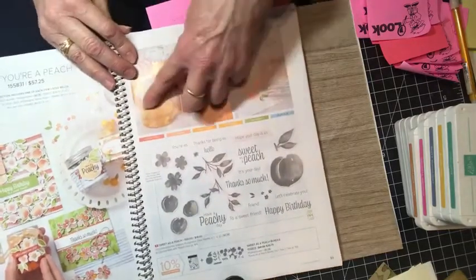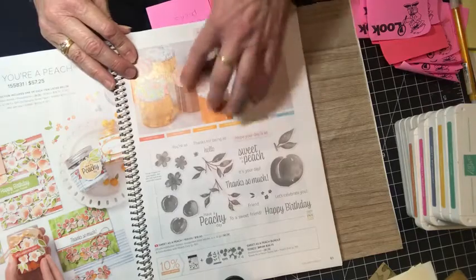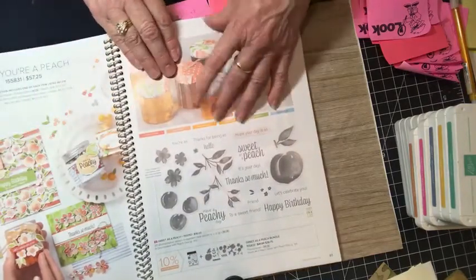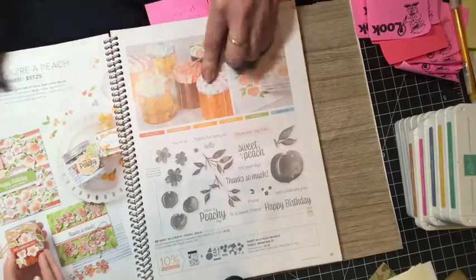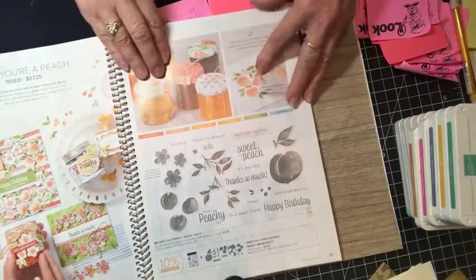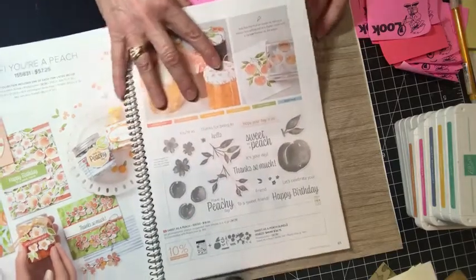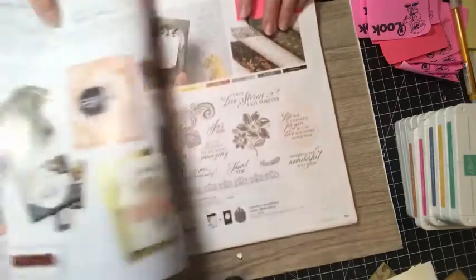And then also you're able to get these jars. So if you wanted to make some peach jam and hand it out to friends, or another flavor and use a different DSP, you can do that. We have the jars available, and they're available in the embellishments section, I believe.